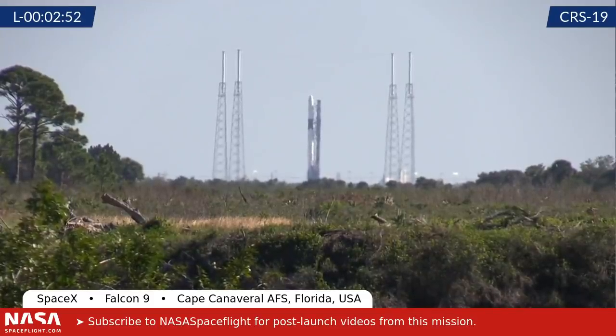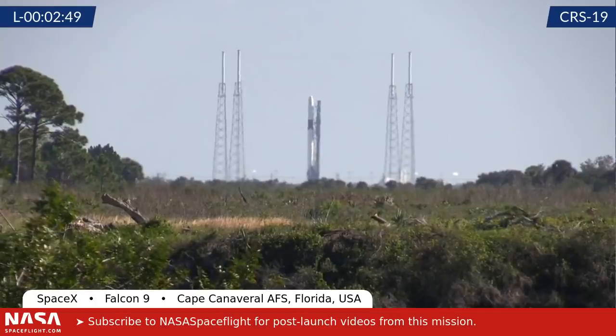Closed out. They have finished liquid oxygen loading on the first stage.